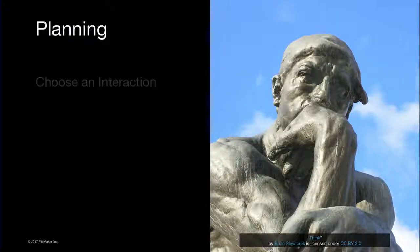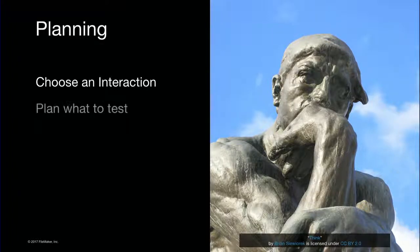So for planning, we have all this list of interactions. You want to take one of those interactions, figure out what you want to test about that interaction, and then build something. You want to get into building as quickly as possible.